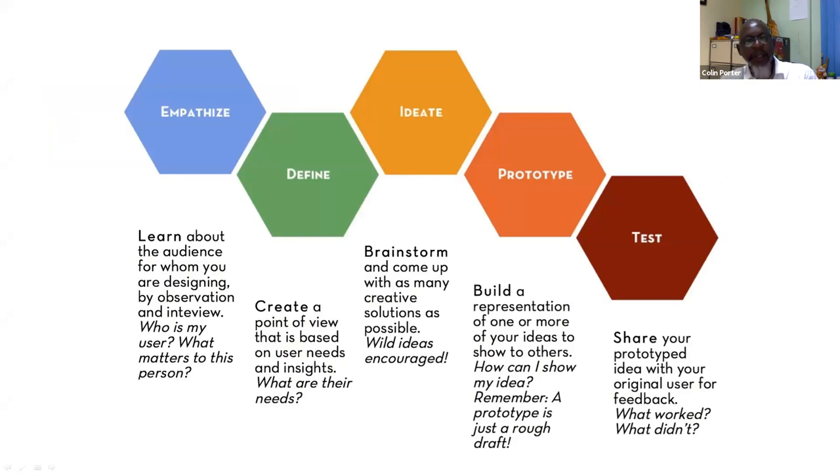You want to create... look at from their point of view, what are their needs and insights? So you're defining the problem at this point. And as I mentioned, sometimes you may have to define a problem which is not very apparent. People may not know that they have a particular problem, but you, from your point of empathy, realize that they could use my item to alleviate this issue that they're having that they're not even recognizing.